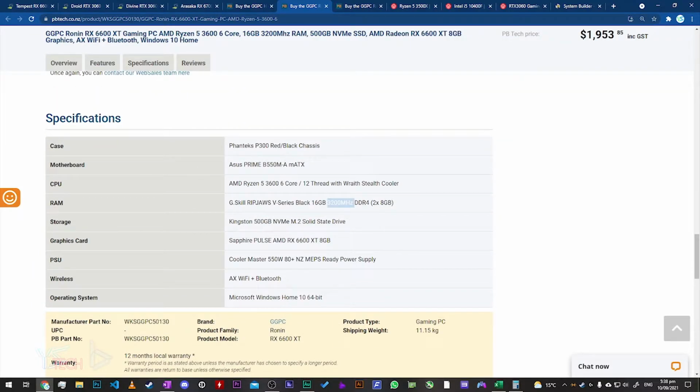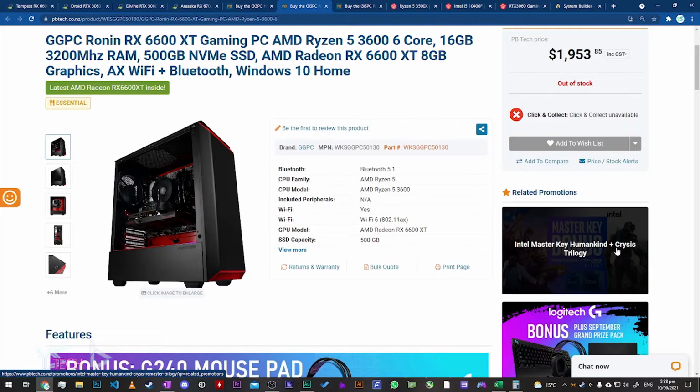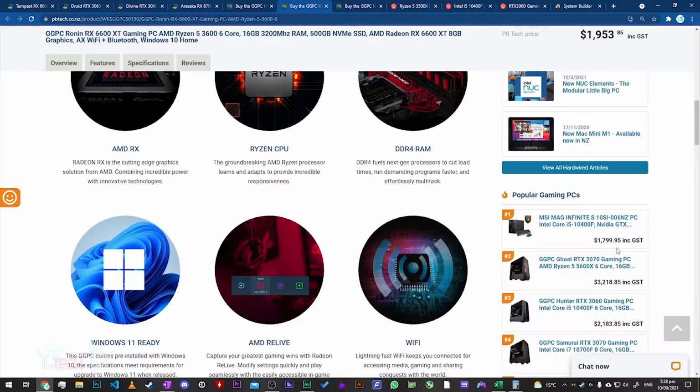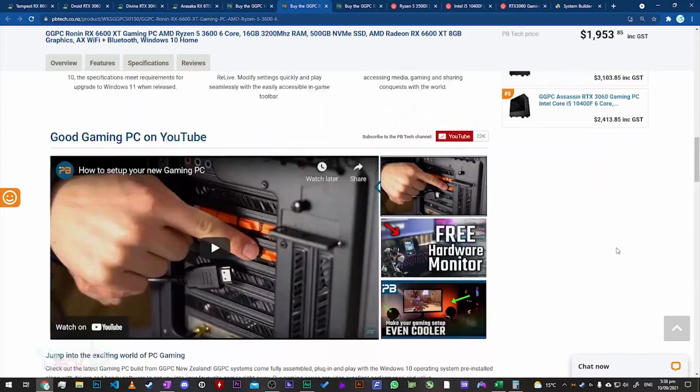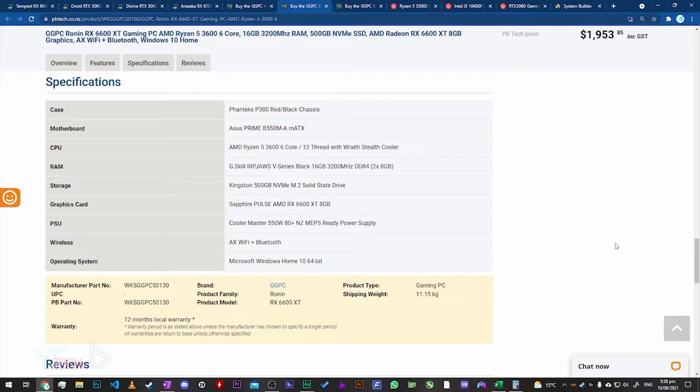A Kingston SSD, which is not that great, and an RX 6600 XT, and a P300 case, which is a solid front panel, so that's alright, but it's actually almost the same as our build, but it doesn't have a hard drive. So, it's not too bad of an option if you guys want to. I would probably still go for the one from Computer Lounge if this one isn't in stock.